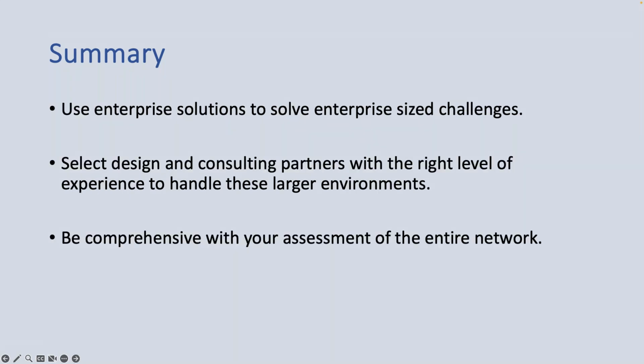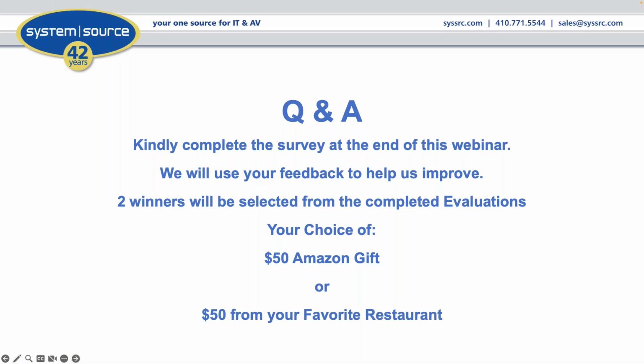Make sure you're using enterprise solutions to solve enterprise challenges. Select your design and your consulting partner with the right level of experience. Make sure they know what to do with these large environments, and be comprehensive with your assessment. And with that, Chris, I'm going to turn it back over to you.